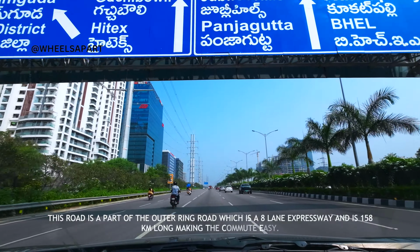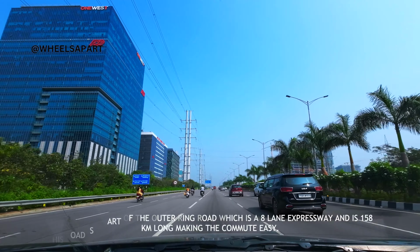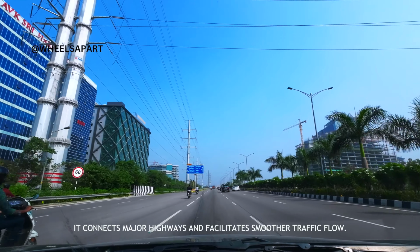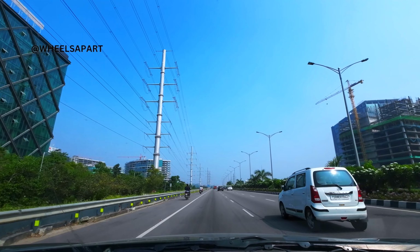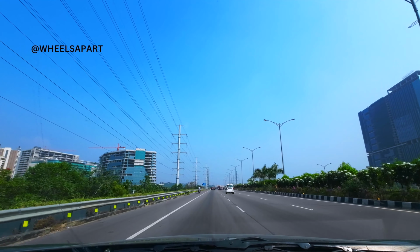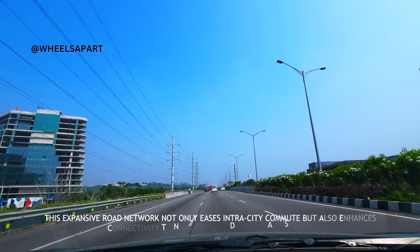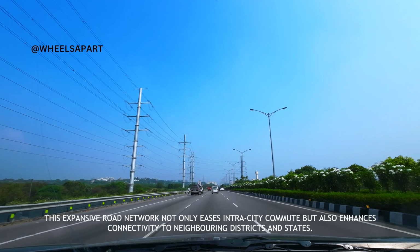This road is a part of the Outer Ring Road, which is an 8-lane expressway and is 158 kilometers long, making the commute easy. It connects major highways and facilitates smoother traffic flow. This expansive road network not only eases intra-city commute but also enhances connectivity to neighboring districts and states.